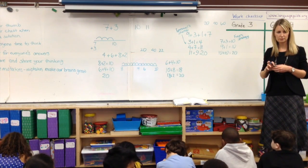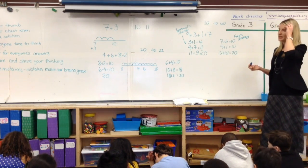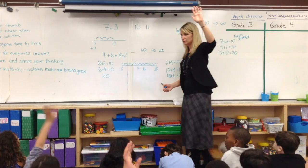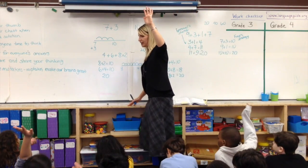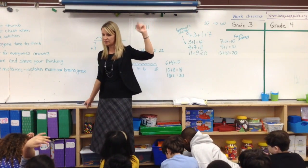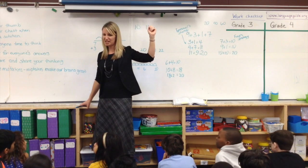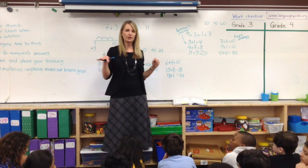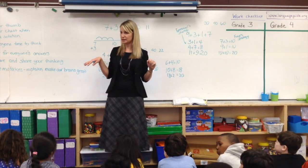All of them have 10 fingers. They all wanted to make tens. Raise your hand if you find it easier to add to tens. We talked about this already, right? So if I say to you 10 and 7, what's the answer? 17. 10 and 9? 19. 10 and 4? 14. Okay, so we can all agree that adding tens is a lot easier, isn't it?